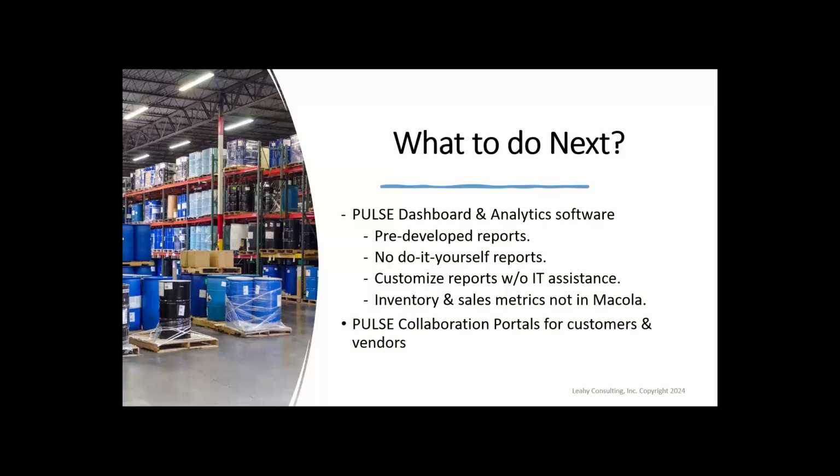Okay. So what is unique? There's all kinds of people out there that have reports. You hear SSRS, you hear business intelligence tools, all this. The advantage of our dashboard software is all the reports are pre-developed. You are not the pioneer. Everybody who's gone before you is saying these reports are working fine. And it's not a do-it-yourself product.